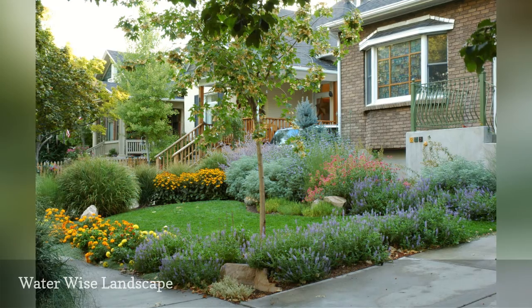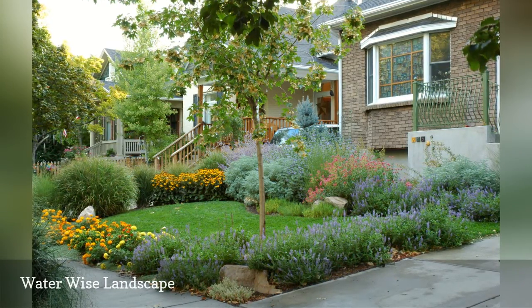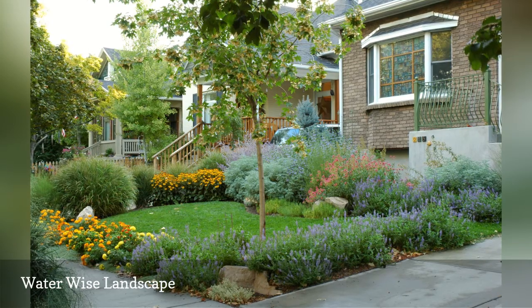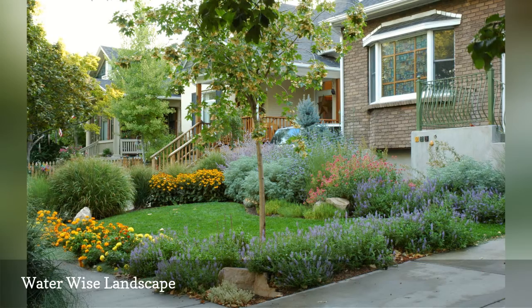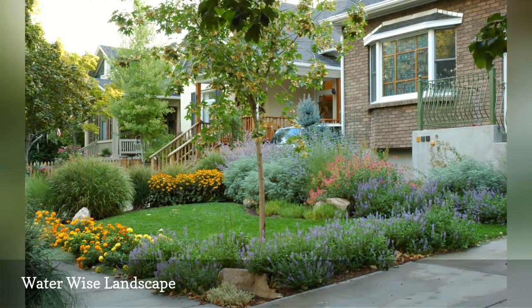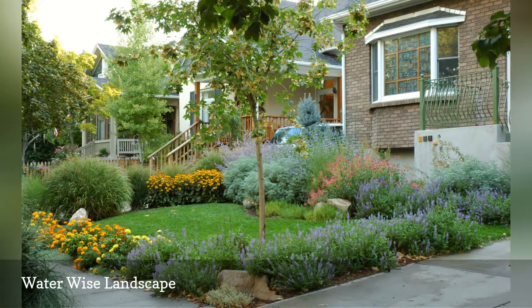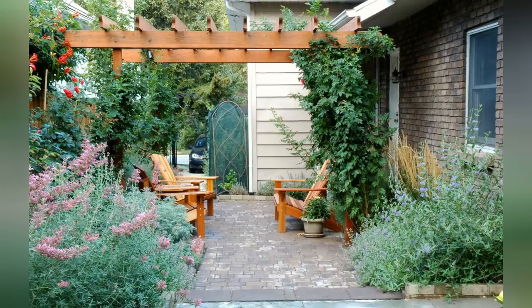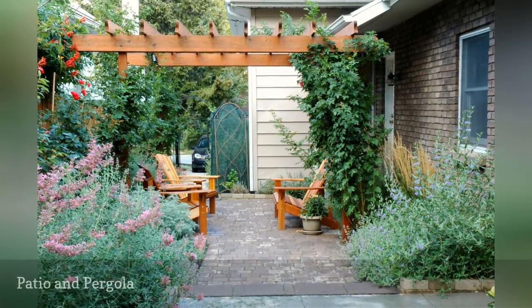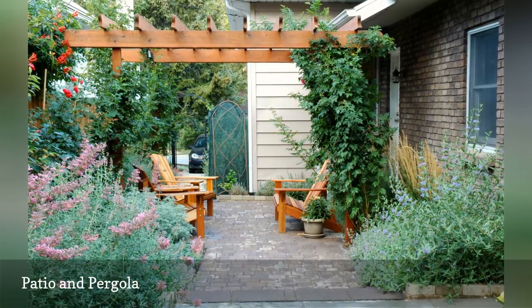"We have also really enjoyed the park strip combination of plants and rocks and the maples as they've grown in." The Beckers chose maples for the park strip, along with a native tree that won't grow too large. "We really deferred plant selection to Rick. Based on his initial input, we researched individual plants and worked on alternatives if we didn't favor his initial selection." The Beckers cite the back patio and pergola as a favorite feature, especially with its climbing roses.